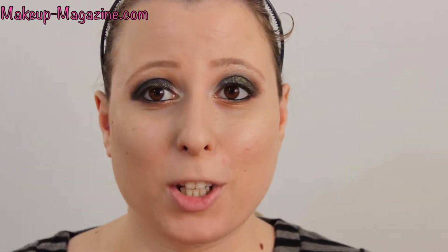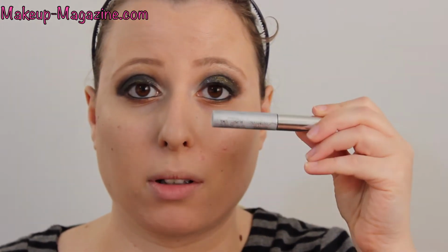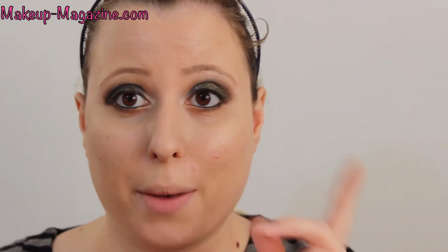I'm just gonna stick with my own lashes, and I'm gonna curl them with this eyelash curler. I don't even know which firm it is. And use the last drops of my Smoky Lash Mascara on them and my Clinique Bottom Lash Mascara on my bottom lashes, and be with you in a sec.